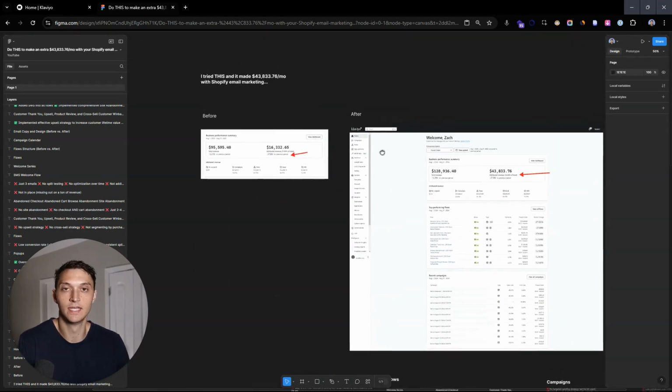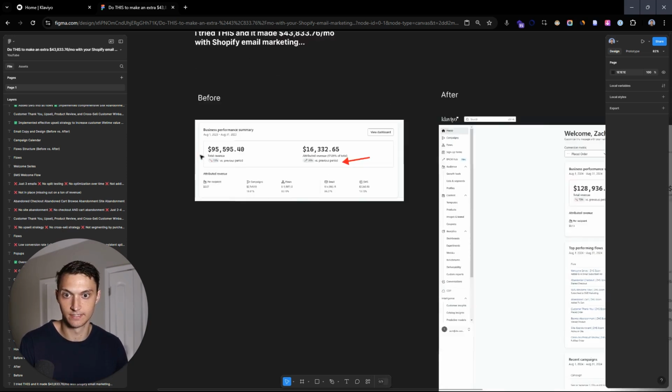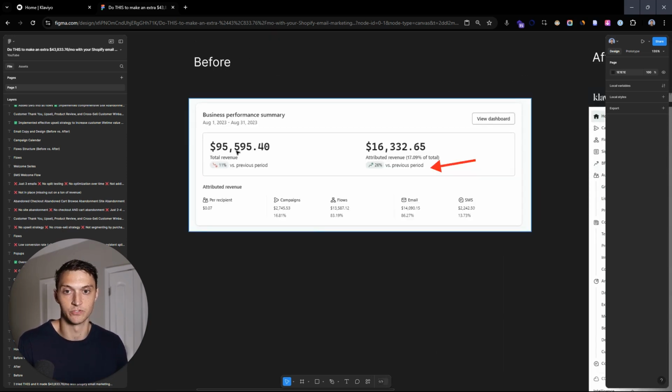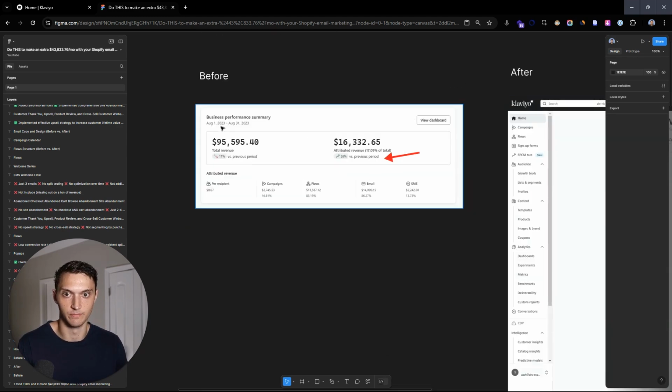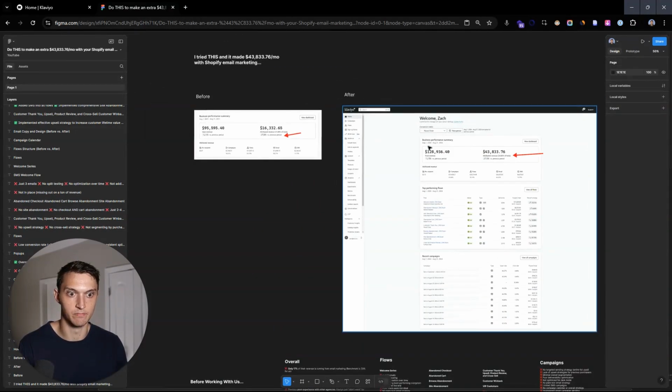So a lot of times e-commerce brand owners ask me, if I set all this stuff up, is email marketing actually going to increase my revenue? Is it actually going to increase this top line revenue? And the answer is absolutely yes. This is from August 1st. You're comparing August to August. So we're looking at the exact same month before and after our email marketing.